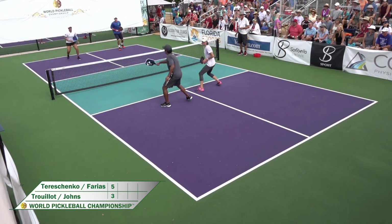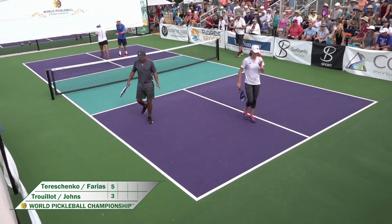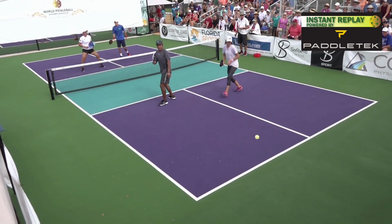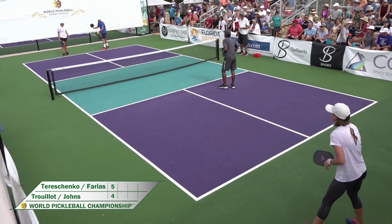See how they're switching right there? Joey's coming over. See, Joey was able to hit a deep enough return that he was actually able to get set up just before the ball hit his paddle. That's going to help because then he's stable when he goes to hit that ball. 4-5-1.